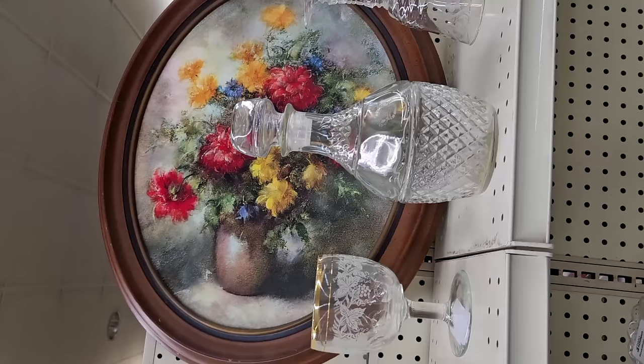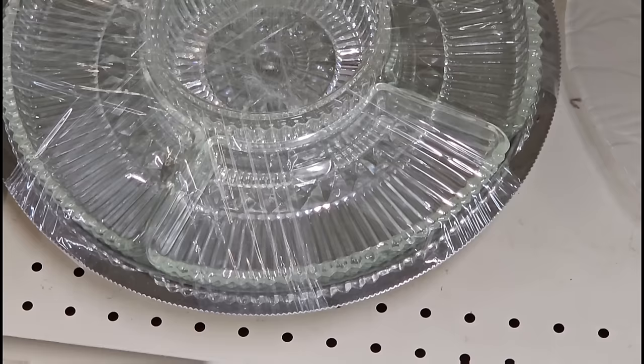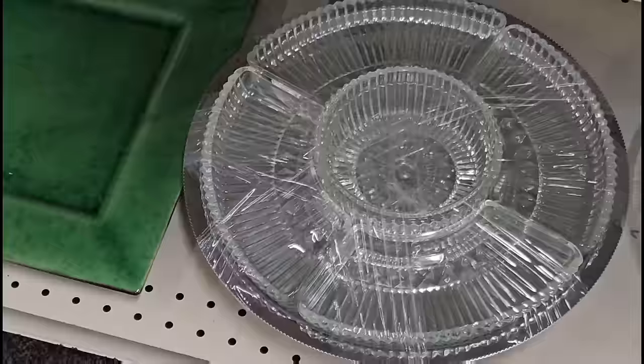I see this Lazy Susan now and then in thrift stores. It's really cool. Very mod. Being on chrome and glass, you can't get any more mod than that. I don't see a price on it. I'd have to pick it up. It's on the bottom shelf. Music is a little loud in here, but I think we'll get by. It's pretty good.